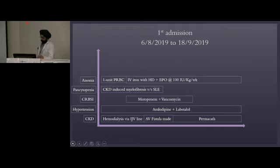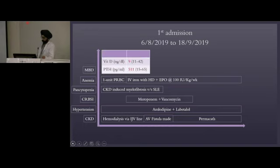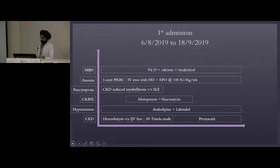Then for anemia, the patient received 1 unit PRBC transfusion. IV iron was given along with hemodialysis and she was started on erythropoietin. She had hypovitaminosis D and hyperparathyroidism. That was managed with vitamin D, calcium and procalcitriol. Finally, she was discharged on maintenance hemodialysis with access being a permacath.